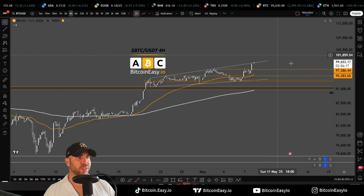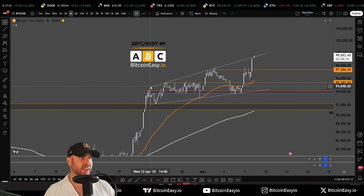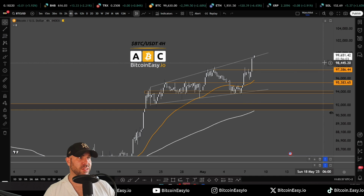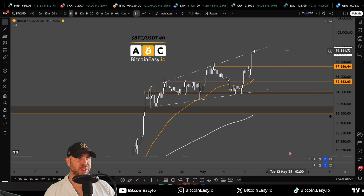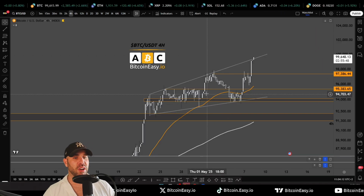Then on the smaller time frames, of course, guys, we can see that we've been forming this uptrend, connecting the tops in this area between 95,000 and the current top, and we can see that on a closing basis, Bitcoin is now attempting a breakout. So from this perspective as well, very key level, right around 99,500. We want to see closes above there. Then we potentially have a very sharp move towards 102k, followed by a move towards 106k.